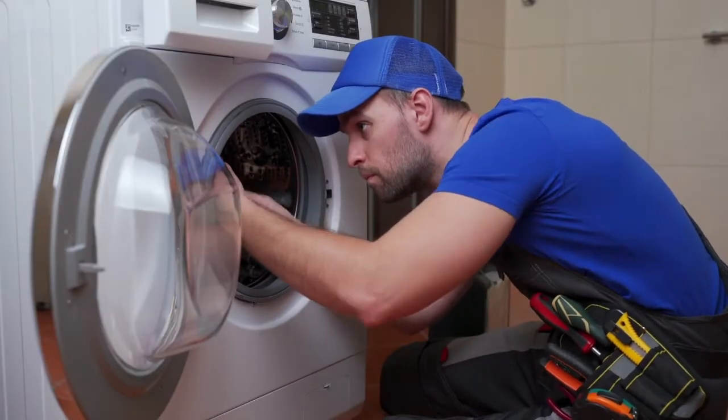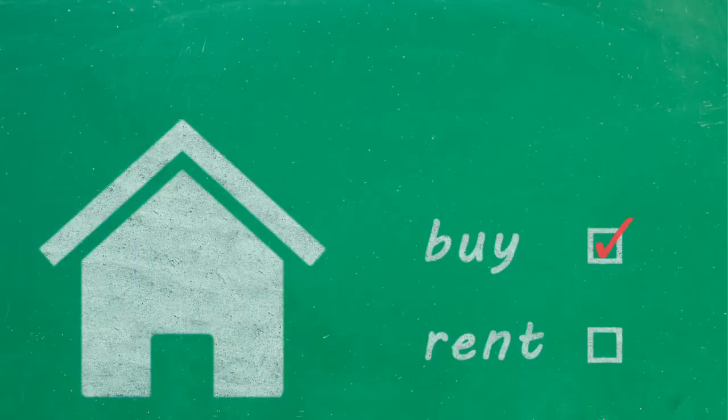In conclusion, there is no question that buying is a far more preferable option than renting. The main reason is that buying a property will likely be one of the best investments you'll ever make in your life, whereas renting is not an investment at all, but rather just a means to an end.